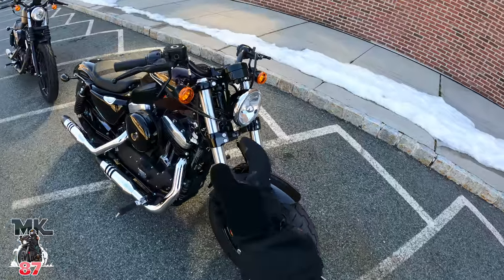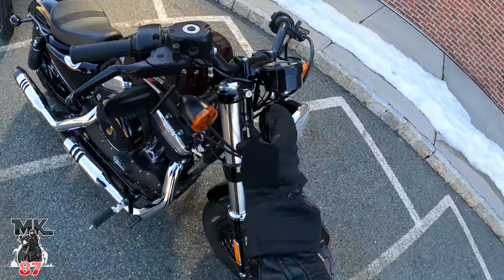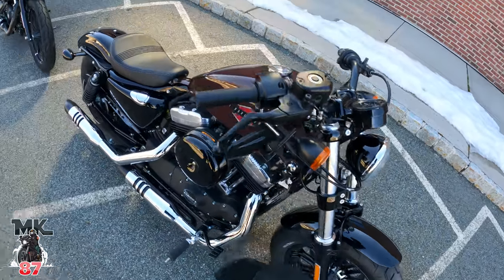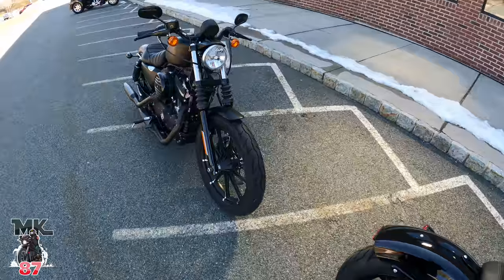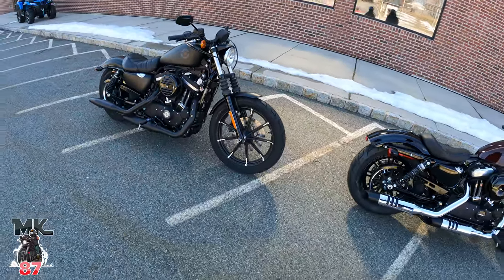Now, correct me if I'm wrong, but the forks on here do look, I never paid attention to that, but they do look a bit beefier on here than what they do on the 883. So that's another change right there. Besides that, same exact bike.